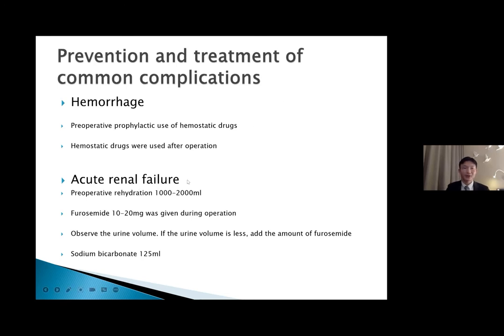Acute renal failure, especially with a big myoma, may be a complication. We should do preoperative rehydration, 1,000 or 2,000 milliliters. Sometimes we will use hyaluronate, 10 to 20 mg, given during ablation. Observe the urine volume. If the urine volume is less, we can add the amount of diuretic. Sometimes we will use sodium bicarbonate, maybe 125 milliliters.